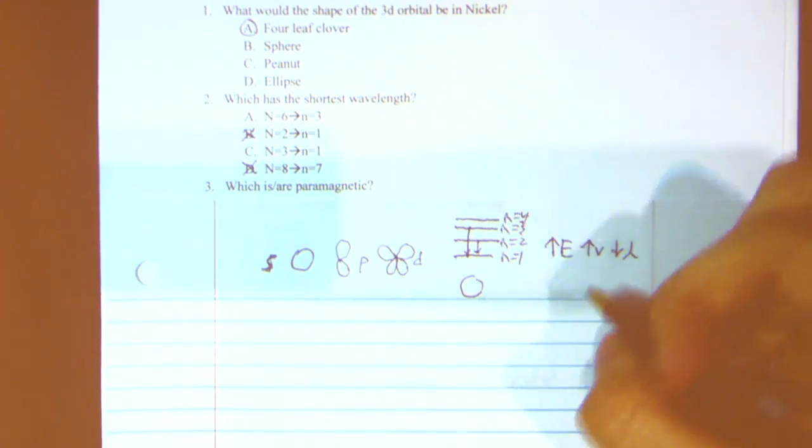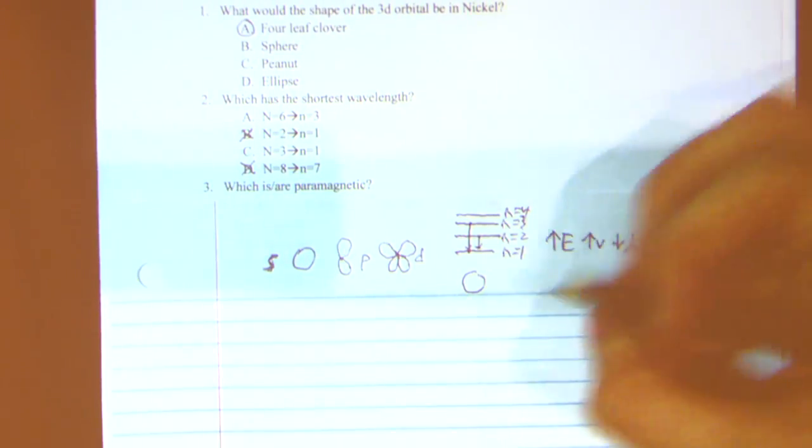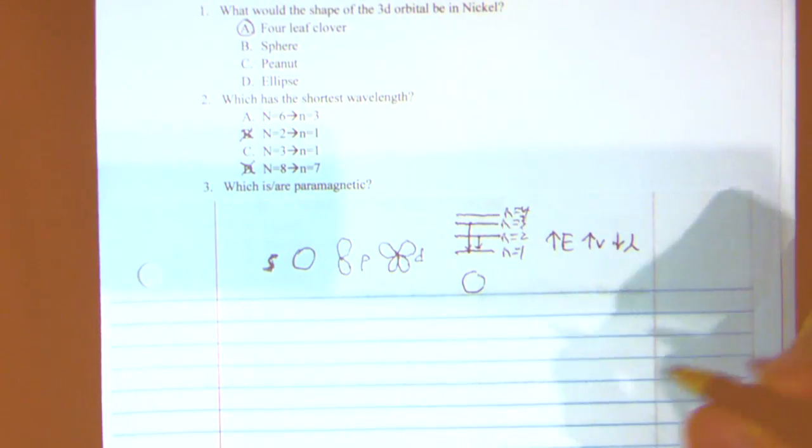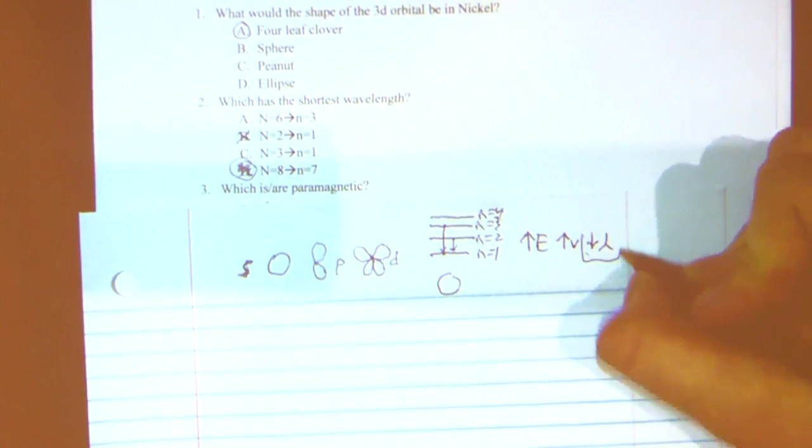So, wait, did I write the wrong answer on this? So anyway, we have, wait, I just marked this out. This is the right answer, I'm sorry. So 8 to 7 is the smallest distance. Smallest distance means it has the shortest wavelength.